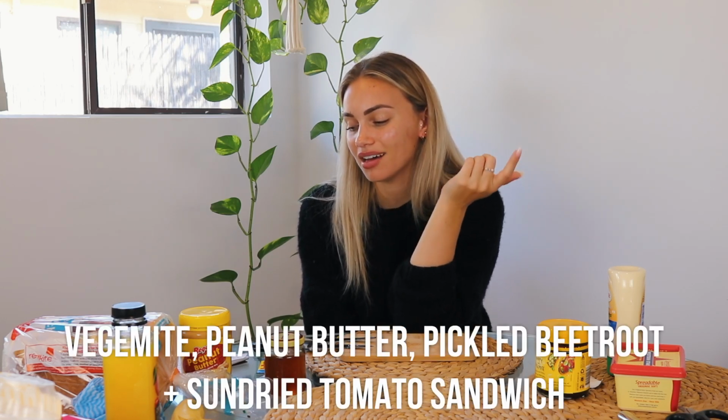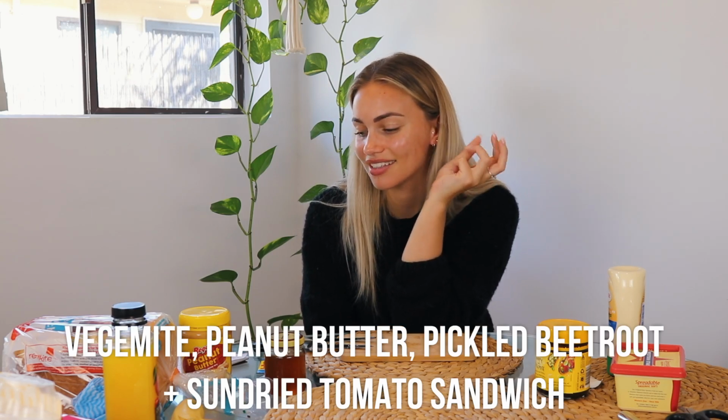I'm just gonna say that straight away. Vegemite, peanut butter, pickled beetroot, and sun-dried tomato sandwich. Who the hell ever comes up with this combination? Also, not a huge fan of beetroot or sun-dried tomatoes. So for me, this is two foods that I really don't like. I have a lot of flavors going on in my mouth right now.